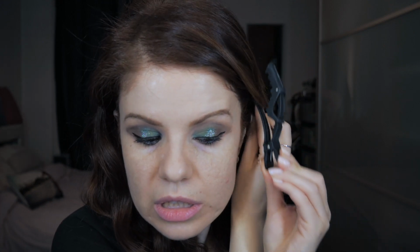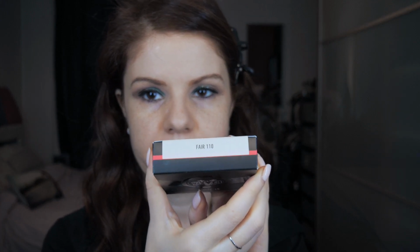Okay, so let's do the face now and I will come back to the eyes, but for now I will just try to play with this foundation by Kat Von D. This is a Lock-It powder foundation. I'm in shade Fair, you know that, guys, and it says that it's full coverage, flexible, medium to full coverage, extreme long wear, micro blurring technology. Okay, we'll see.